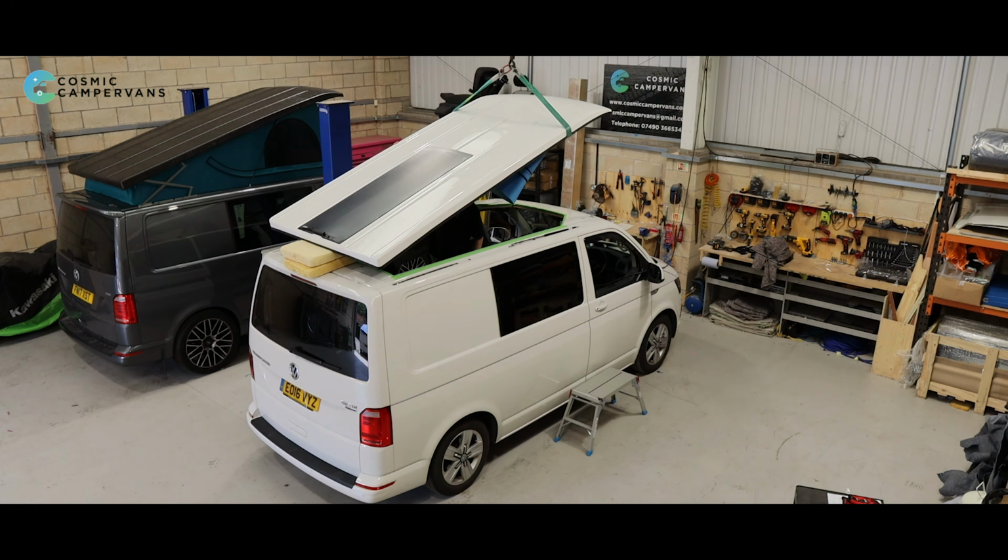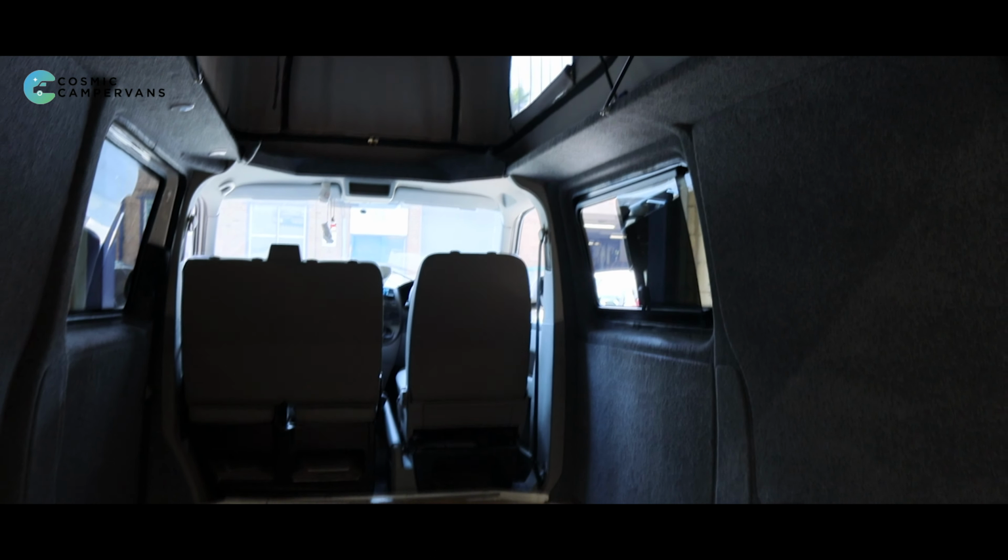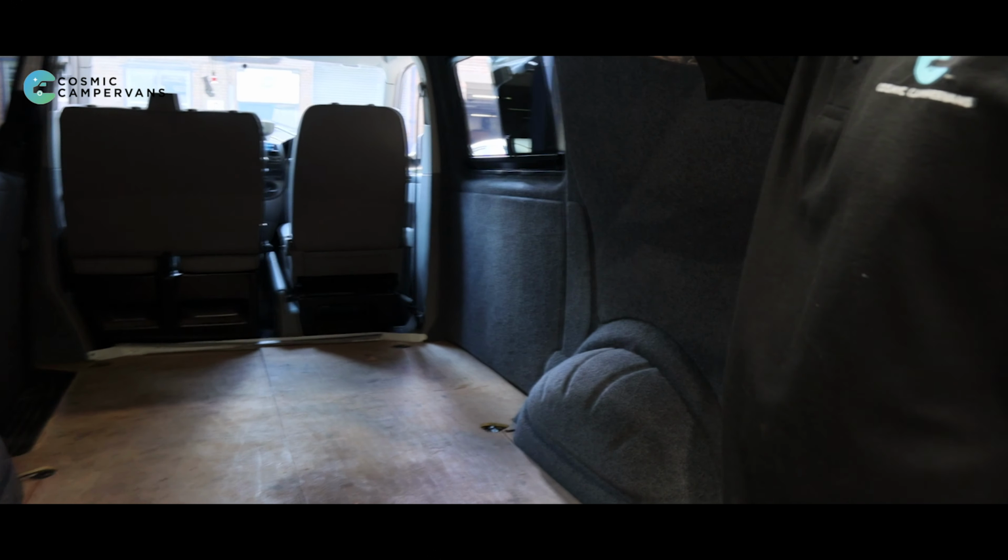What's going on, guys? End of the week. We've done some great, fantastic progress on this van this week. We've installed Skyline Aurora. We've done an interior carpeting package, installed some LED lights up in the passenger side, and we're just finishing it off at the moment.